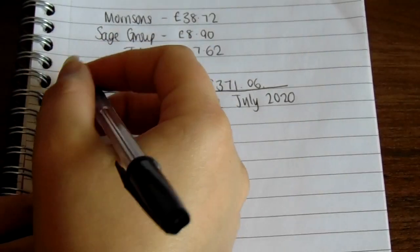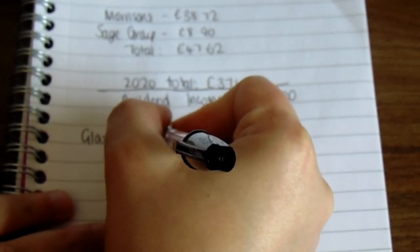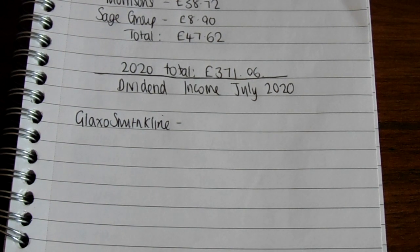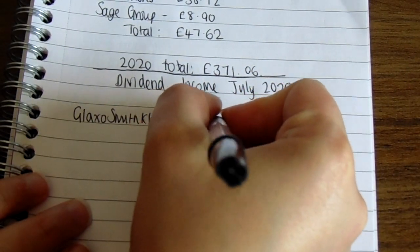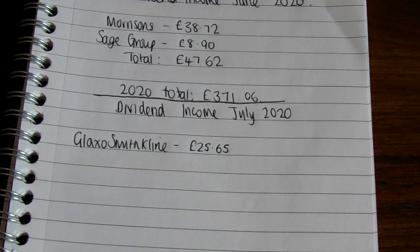So the first one is one of my favourite holdings. It is GlaxoSmithKline. It is a pharmaceutical company. They pay out 4 times a year, so in terms of dividend income it's consistent, but it's also quite a nice number, and I am looking at some point to increase my holding in this company, but for now it stays the same. They've paid me £25 and 65 pence. So they pay that 3 times a year, and then the 4th one is slightly more.